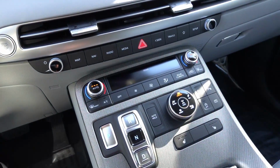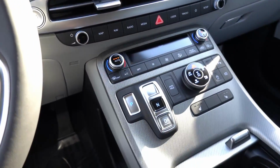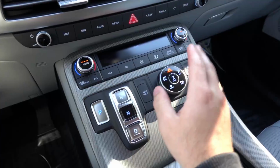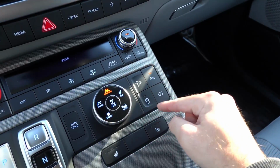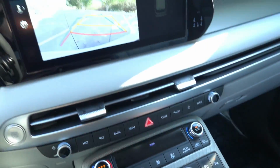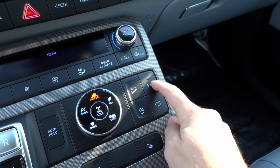Tri-zone automatic climate control, so 2 zones up front, 1 for rear occupants. Push button gear selection for the transmission, automatic vehicle hold for the brake, drive mode select with your center differential lock, which you can send power 50-50 front and rear, hill descent control, automatic engine stop start on off, pull up your rear backup camera via that button, and then there is your rear parking sensors on off as well.